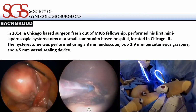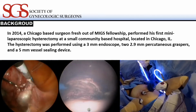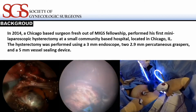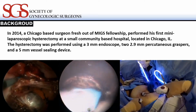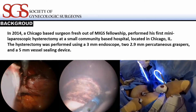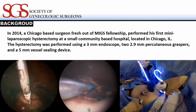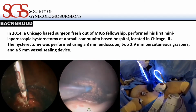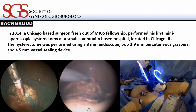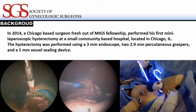In 2014, a Chicago-based surgeon, fresh out of MIGS fellowship, performed his first mini-laparoscopic hysterectomy at a small community-based hospital located in Chicago, Illinois. The hysterectomy was performed using a 3mm endoscope, two 2.9mm percutaneous graspers, and a 5mm vessel sealing device.